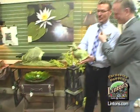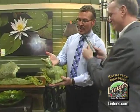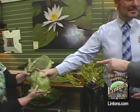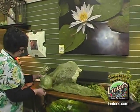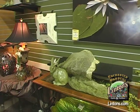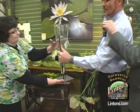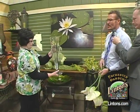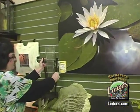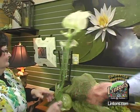And then for spring, we're always featuring rabbits, little green bunny rabbit here, kind of aged moss type of look, only $28.99. That's not a ceramic, is it? Actually, it is, Craig, yes. Very cool. Green, can you guess? The color of the year, not only at Linton's, but all around the world. Then to continue with the clean contemporary look, I've got another iron and glass vessel there, and we're using some silk stems very simply, just adding the stems to it gives us a nice clean contemporary type of look.